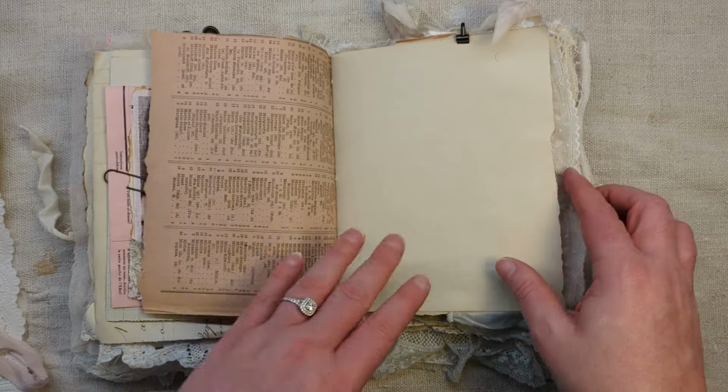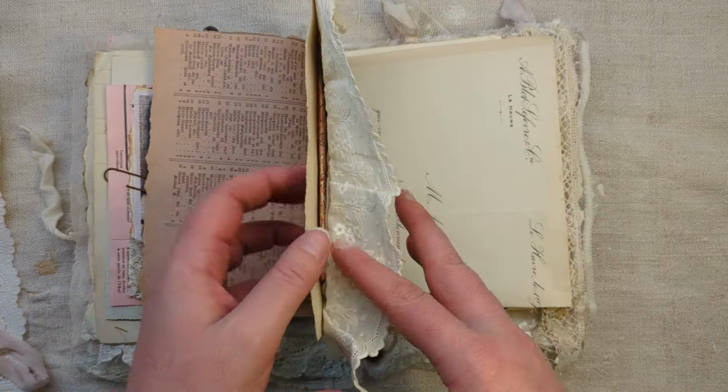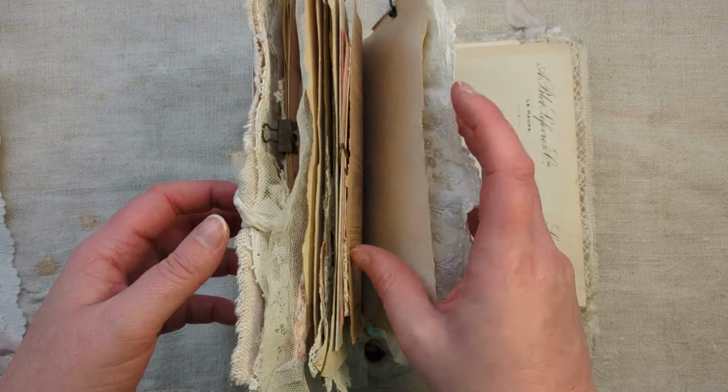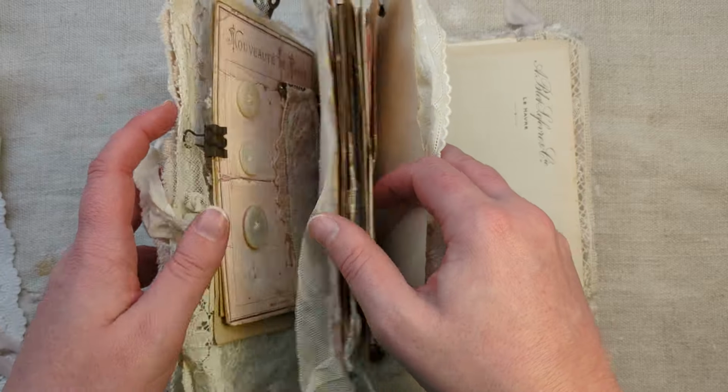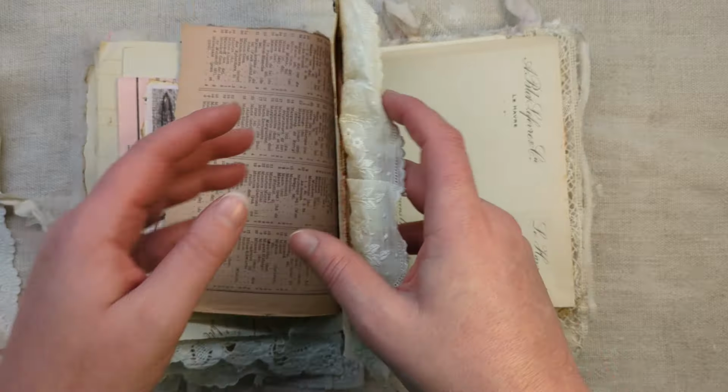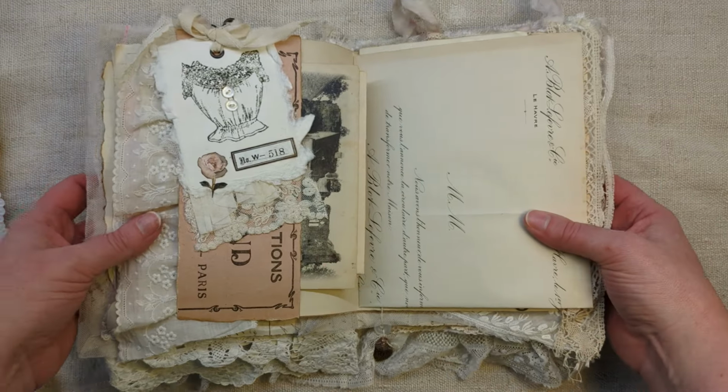So pretty. Some writing space. Okay, so I have found a pocket. I hope I haven't missed any others. God, I actually forgot I was supposed to be checking. I don't think I have missed any. So I think this... Oh, that's so pretty.